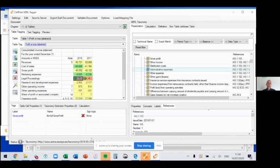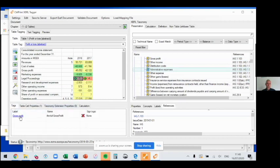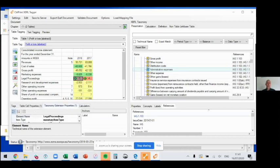But in here you should be able to apply an extension, and then you can anchor that extension. And I don't know why, Anne-Marie, this is not working for me. It's still on the tag tab. If you click on taxonomy extension tab again. It keeps going to the tags one. Calculation, and then a fresh go back. And then click taxonomy extension. Yeah. There we go.